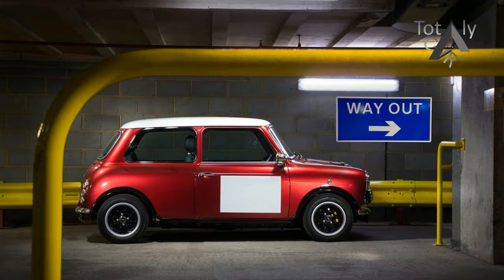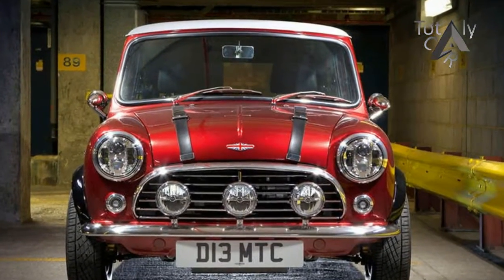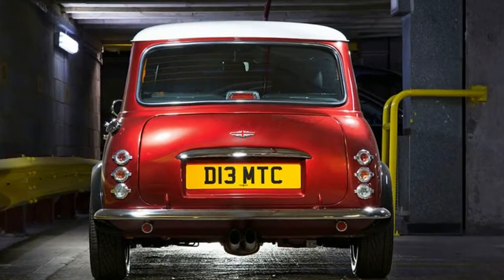Certainly, in the confines of hipster Shoreditch, it looked just the part. And while true fans might bemoan the styling tweaks, you're guaranteed a car with better mechanical quality than the original.